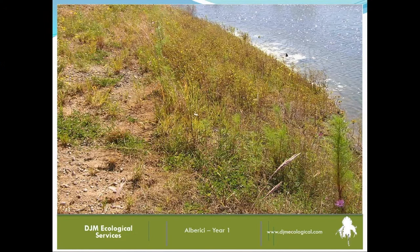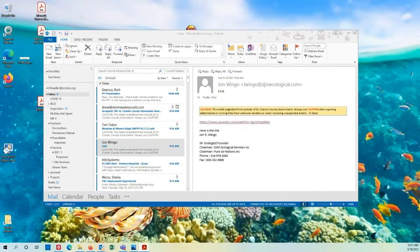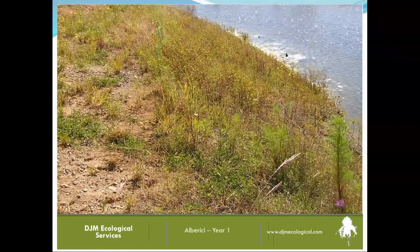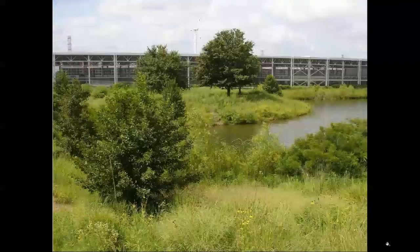And the system really looked quite sparse in the first year, but you've got to remember with native plants, they're perennial and long lived. So it puts down roots the first year mainly, and the second year you'll see some top growth. If you flip to the next slide, it shows it grown in. Do you have that one up now, Paul?